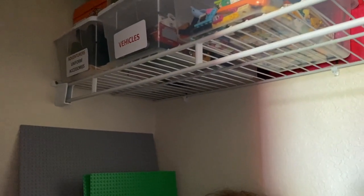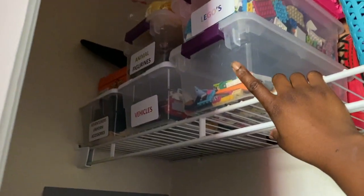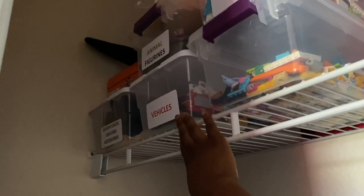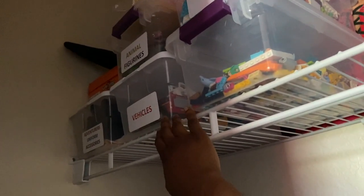They have the lock on them. And I think they're Latchmates or Sterilite, one of the two. But I got them from Target for like $1.50 or something like that. And these are the $1 bins at Target. I think they're like 98 cents or 96 cents or something like that.